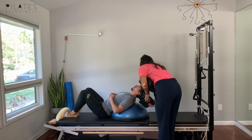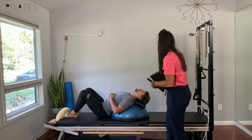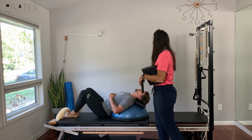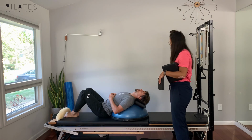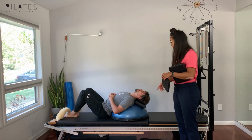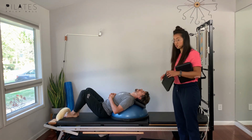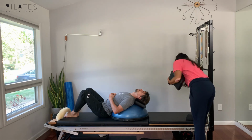So let's do this. I almost don't even know if you need the second one now. Go back. That actually looks better to me than the first one. Thoughts? Yeah. Feels good? Is this one a little smaller? Yeah, this is better. So sometimes you have to play around. It's like Goldilocks. So he actually looks the best with just the one pillow. That puts his head in the most supported, comfortable position.